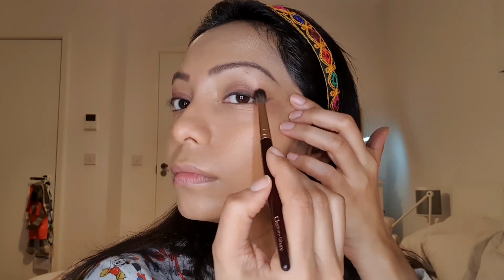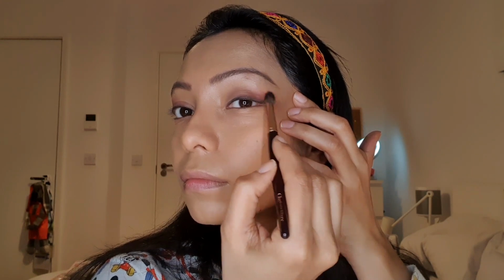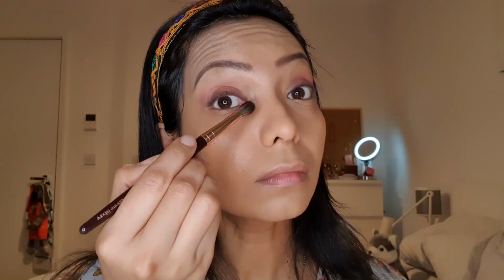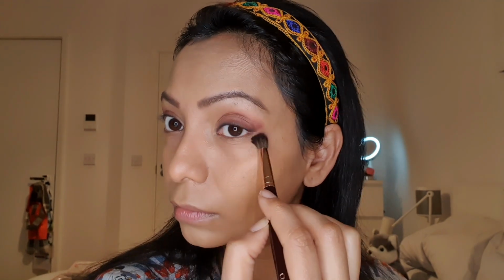I'll take the darker shade, that is the smoke shade of Day Eyes, to add a further layer to the outer V of the eye and also run it over the crease. Whatever extra color I have on my brush, I'm going to use it gently over the lower lash line to give just a tiny hint of color.